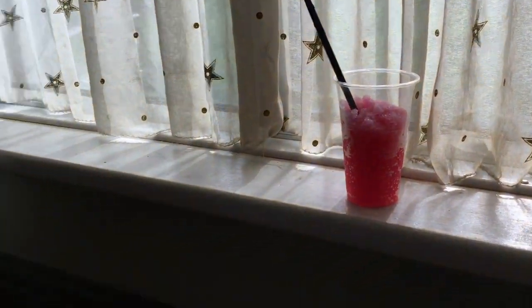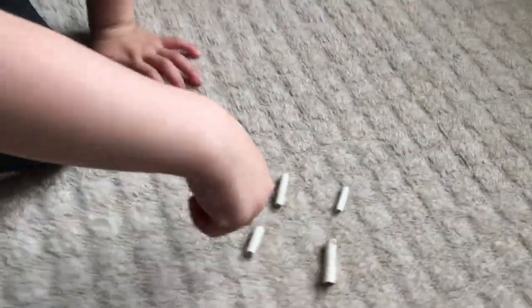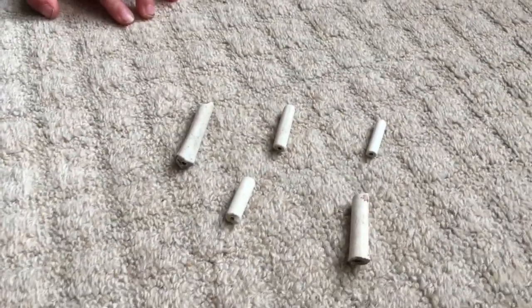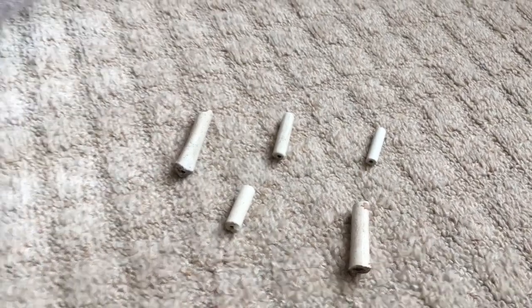Right, here we are, we're back home. Ella's having a slush, because she's been very good. And this is what we found today. There's a big one, and there's a little one, and a little one. And they're called, what are they? Pipes. Well done.